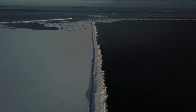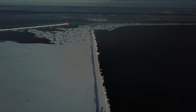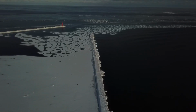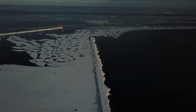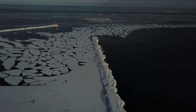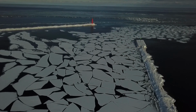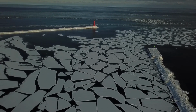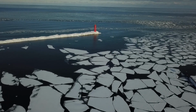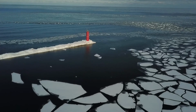The wind is actually going east, so it's kind of warm. If the wind was going west, that freezing cold out there in Lake Michigan would have been very nasty. Looks like a jigsaw puzzle, doesn't it? And that's the North Pier right here.